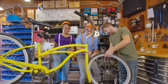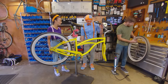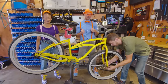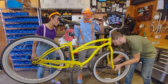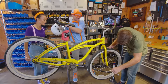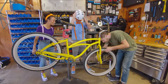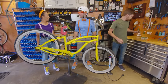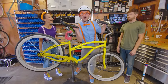So last but not least, we're gonna reinstall this back onto the bicycle, so that you may continue your ride. Yay! I'm so excited to ride my bicycle again. Whoa. There it goes. It's new. Yay. You are such a good mechanic, Dane. You did that so fast. And voila. Whoa, thank you so much. Wow, now I can ride my bike again.